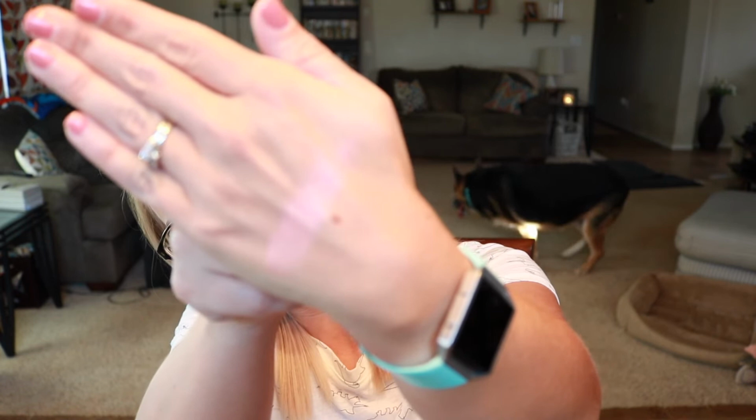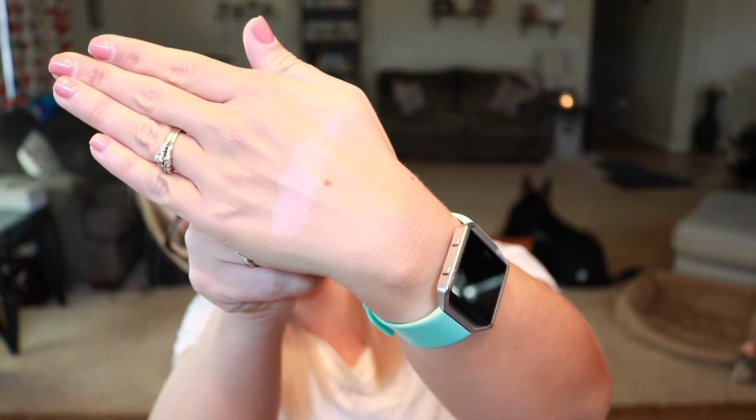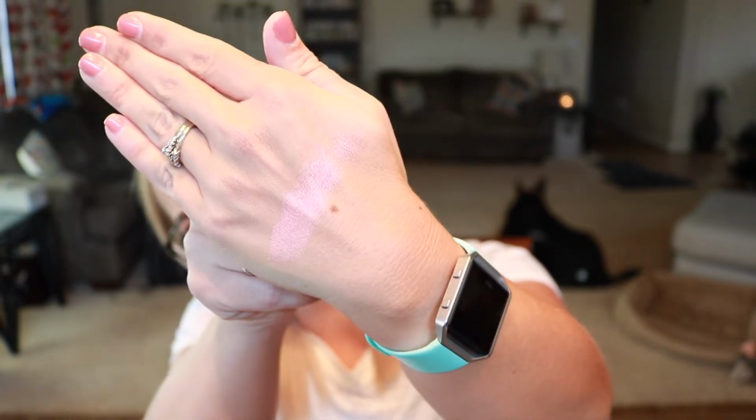So I'll go ahead and swatch this. Feels very soft. It's got like a little iridescent on it, if you can see that on my finger. Oh yeah, it's definitely, let's see if the camera can pick that up. It's very reflective. So you could probably use this as a blush, or if you have the skin tone for a pink highlighter. Let's see. This is valued at $28.